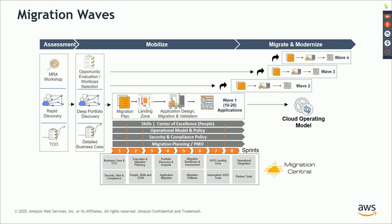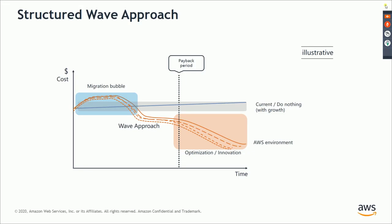Once you're done with wave one, you should get into full-fledged migration, in which case the customer has already agreed on the SOW and signed off the deal with you, and you're starting the migration as per the wave plan that you created in the previous phase, right? And the structured wave approach has the most significant impact on the TCO, right? Because you get a quicker period of realization.